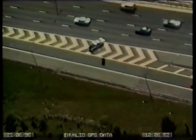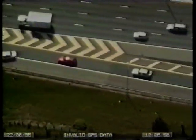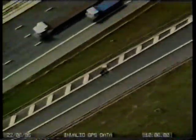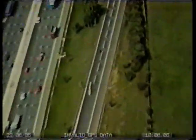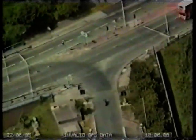A patrol car offers the thief the opportunity to give himself up. Instead, he chooses to risk his life by riding at speed the wrong way up a motorway slip road. And again, onto a dual carriageway.